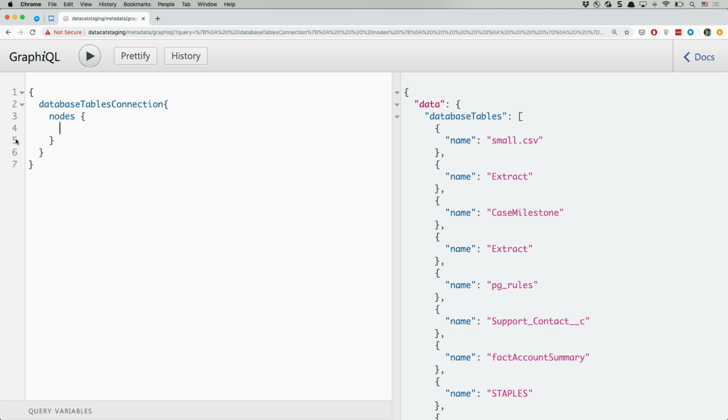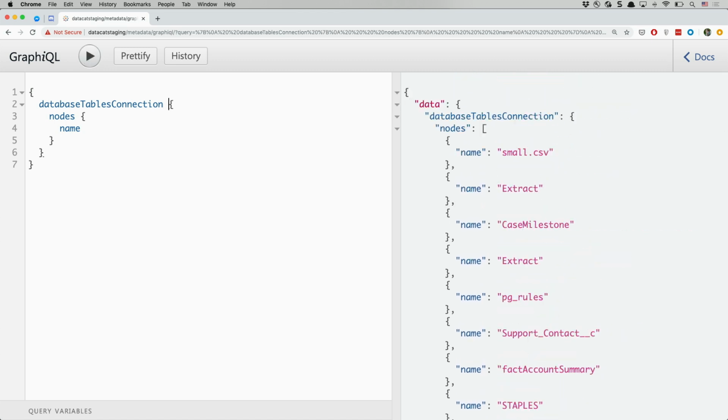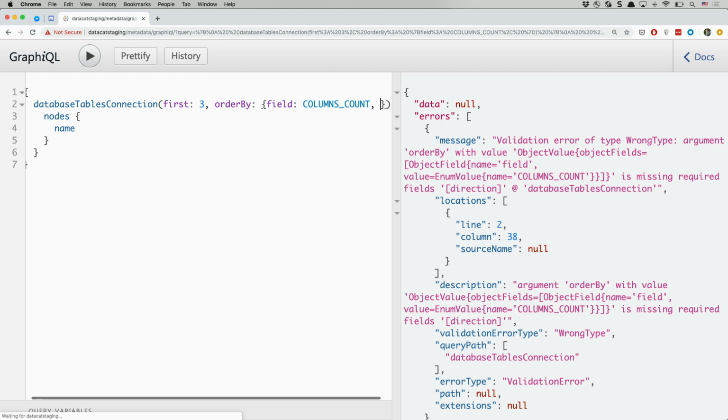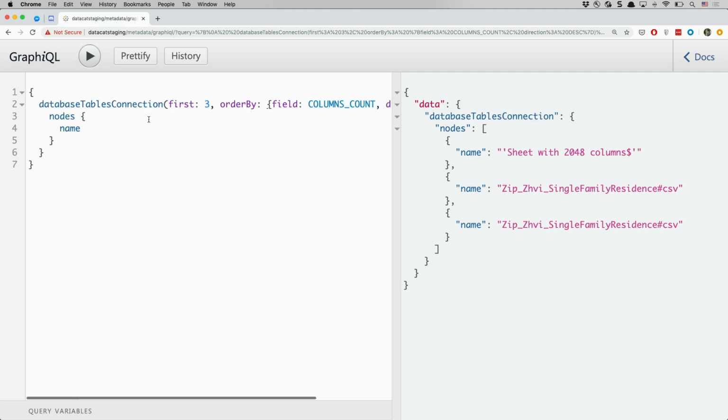And then it looks the same so far, but you can give it the parameters to tell it what you want to do. So if you just want the first, I don't know, 3, then you want to order them by, let's say, the ones with the most columns. There you go. Oh, and then field columns count. Make sure you give it a direction because it really wants to know. So we want descending direction there. And there you go. Those are all of the tables with the most columns.